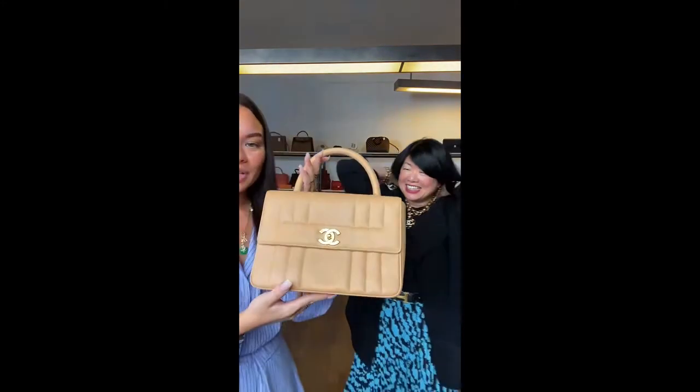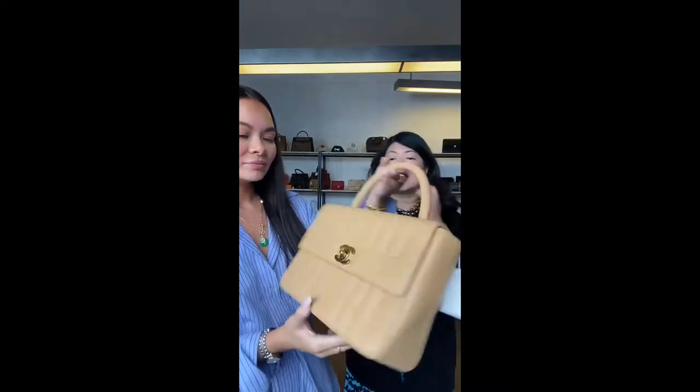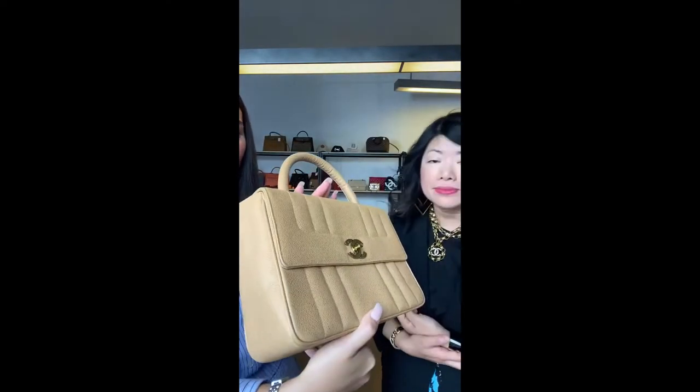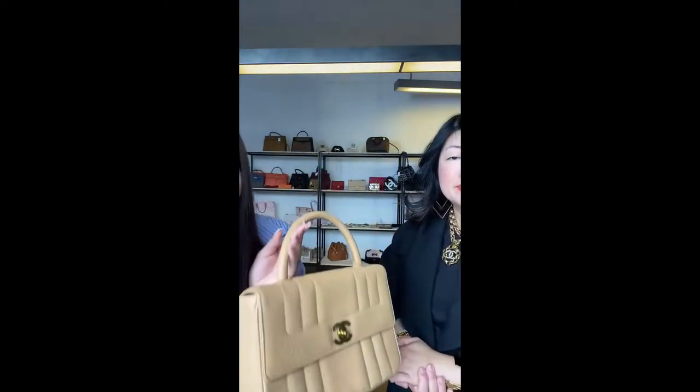I'm going to show you the Chanel top handle. I mean, how beautiful is this, Winnie? It's gorgeous. Just stunning. It's the Mademoiselle vertical stripe Chanel top handle in beige caviar.